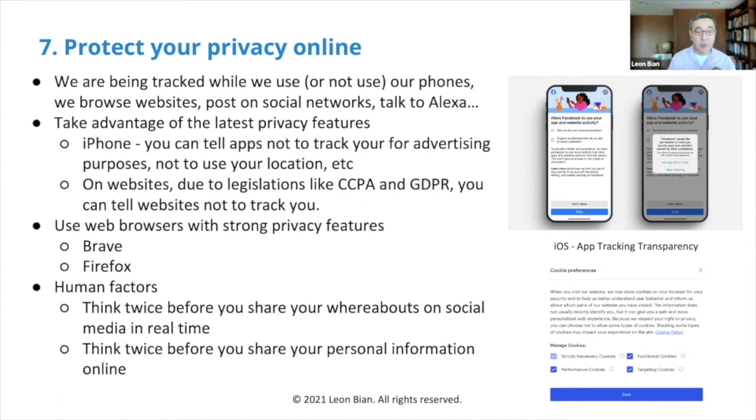Personally, my favorite is Brave. The Brave browser is based on Google Chrome. Chrome, as you know, is the most popular web browser in the world today, right? But Brave is built on top of the Google Chrome engine, and it has a lot of built-in strong privacy features. For example, it has an ad blocker built in. You don't even have to do anything. You download Brave, you visit a website, you no longer see any ads, which is really awesome. Because if I search on United Airlines, if I didn't have the ad blocker, then I would constantly see airline ads, right? You probably have similar experiences. So with Brave or Firefox, you get strong privacy protection features.